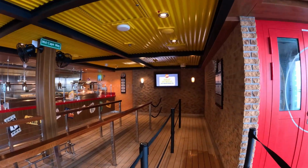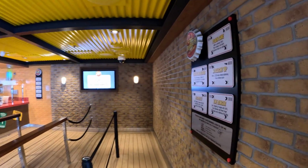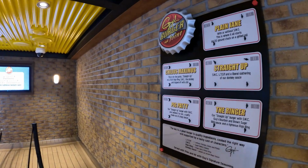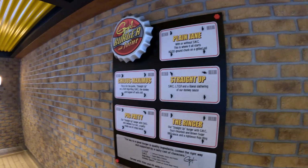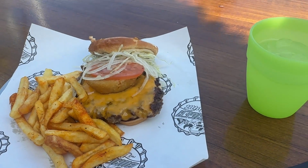I thought the burger was really good. I thought the fries were very good. Everything was great. I have no complaints about Guy's Burger. I thought it was really, really good. Very solid burger. It's your best kind of cruise ship burger option that you don't get at the buffet, right? So it's better than Johnny Rockets for sure. Better than American Diner on NCL. Just a really good, solid burger. I really enjoyed it.